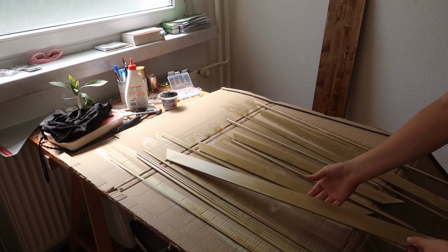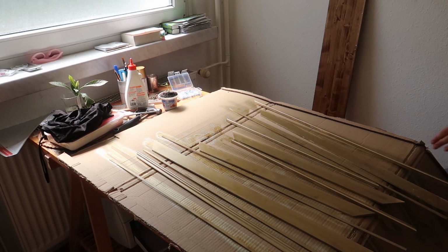So this is all pretty dry now, so I can start building the frame.